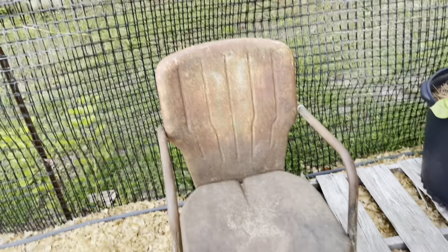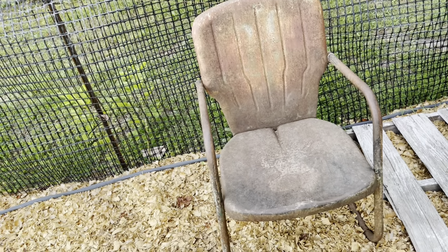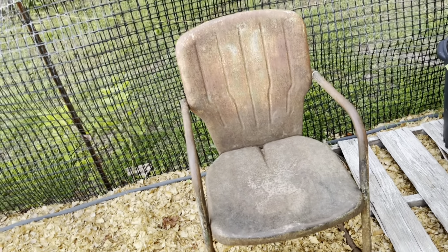Tomatoes. Old chair. Tell me what y'all think I should do. Should I keep this chair rustic looking? I like it. Or should I wet sand it and spray paint it white? Or should I leave it and just put a clear coat over it to protect it? Let me know in the comments.